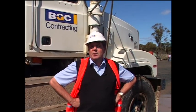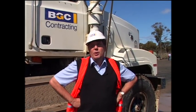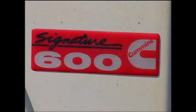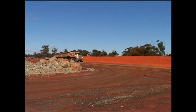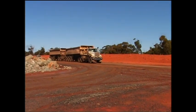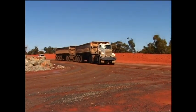Cubic capacity, around about 40 cubic capacity. As I say, there's two of them. In total, 160 all up. The Bigfoot is a heavy-duty Titan that has been custom-built in special build, resulting in an off-highway configuration suited to the high weights of ore haulage.